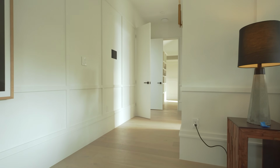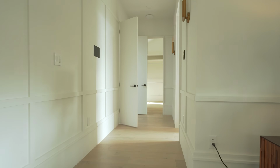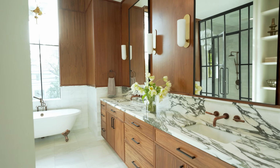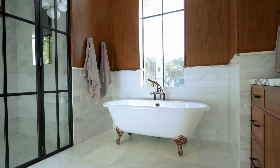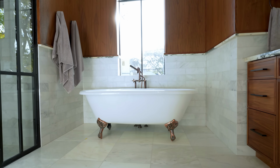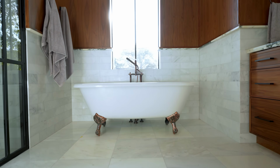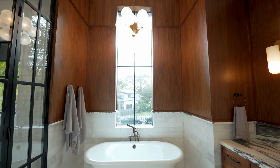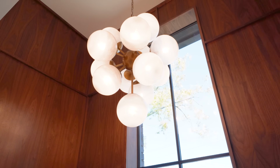Now for the grand finale, the primary bathroom. What I would call the best single work of my career. You walk in here and it is frankly just jaw-dropping. You look down and see 24-inch by 24-inch frost white marble, bringing your eye to our clawfoot freestanding tub. Above the tub, we have a beautiful chandelier with 13 different frosted milk globes.